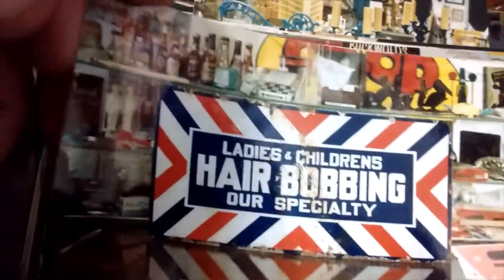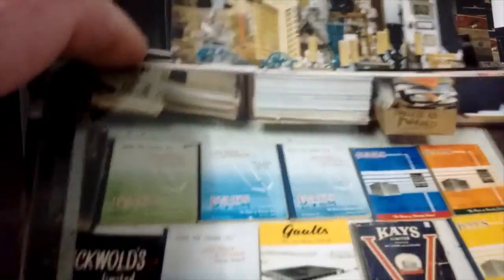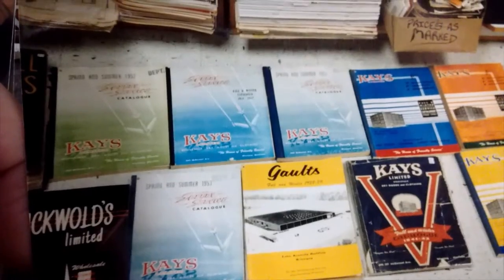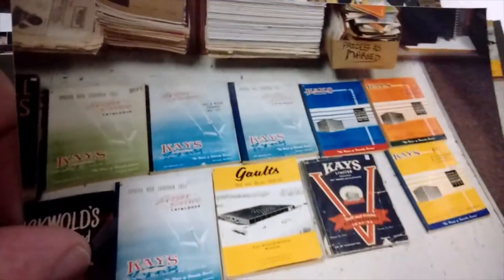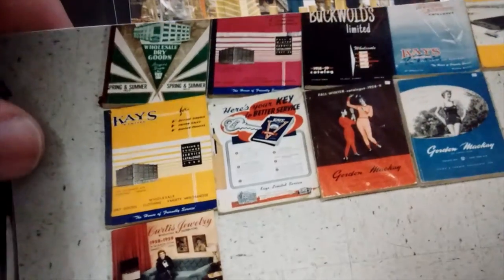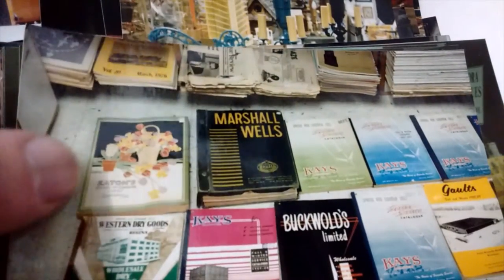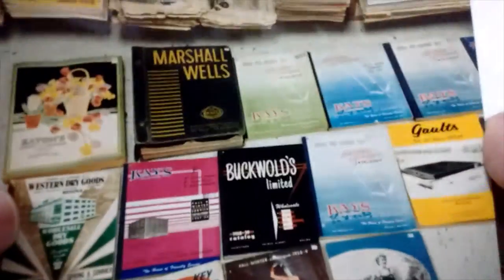Porcelain hair bobbing sign. It was a flange. The flange is a double-sided sign, by the way, that stood out from the walls. And catalogs. I got tons of K's wholesale catalogs. Lots of them. All vintage toys and all kinds of stuff in them. I had kept a large quantity of them, so I have a bunch now for sale if you're looking for vintage catalogs. There's a Marshall Wells and Reproduction Eaton's one, but there's a lot of other vintage ones there. I had these for years in my own collection, so I just put them out recently, so they're available now, even though that's an early photo.